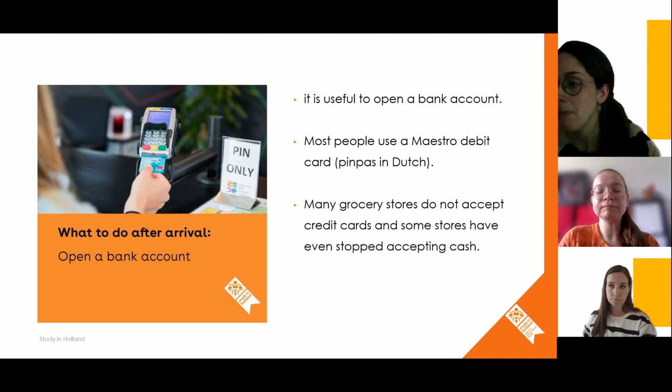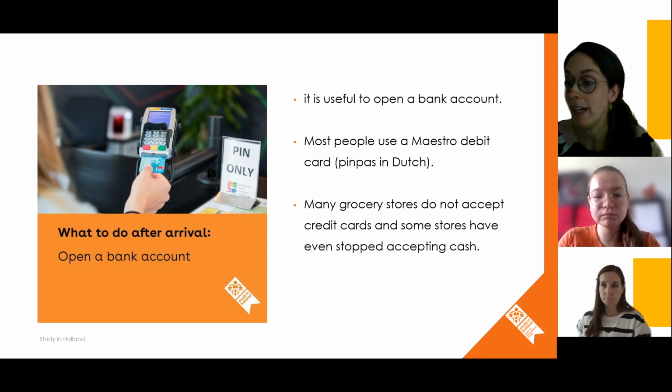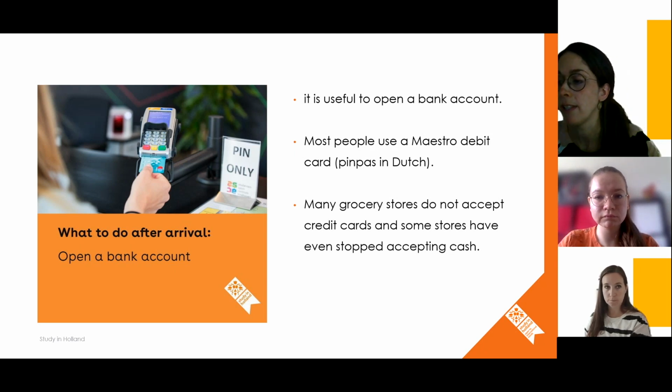So as I just mentioned, you need to have this citizen service number to be able to open a bank account. And if you are staying in the Netherlands for a long period, it can be very useful to open such a bank account because many grocery stores, for example, do not accept credit cards, and some stores have even stopped accepting cash money. And also, if you are planning to work or doing an internship in the Netherlands, you must have a bank account. Most people use a Maestro debit card called Pinpas in Dutch.